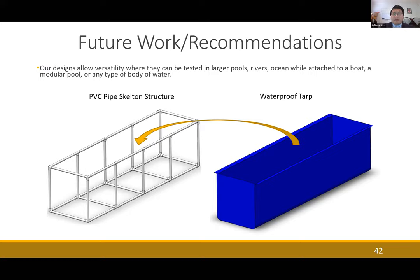and that it can be tested in different types of bodies of water, such as a larger pool, a river, or in the ocean using a boat and a modular pool. But we recommend the modular pool because of the convenience of usage plus the price.